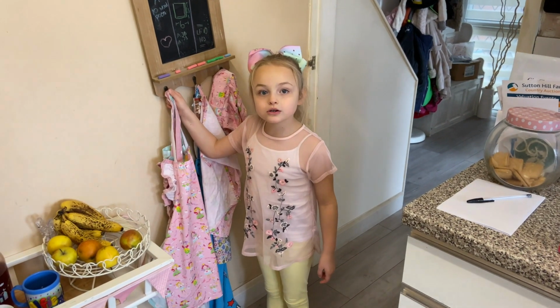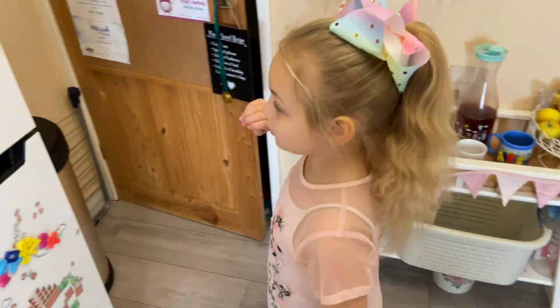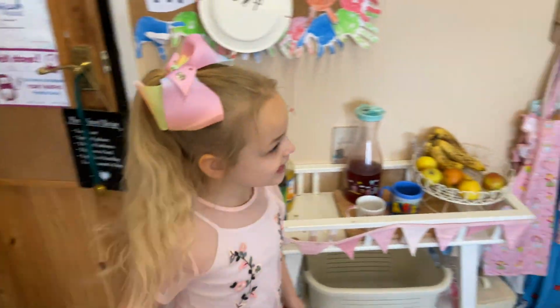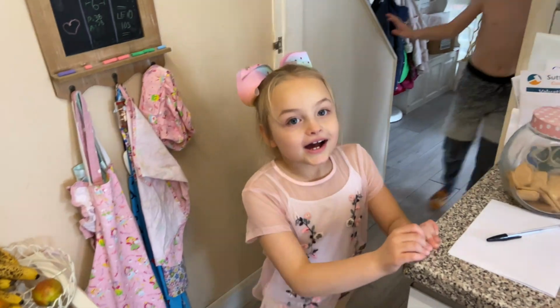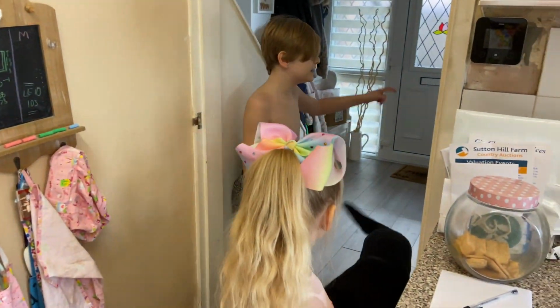Wooden blocks? You want to play with the wooden blocks? Okay, we'll get the wooden blocks out. Perfect. And the plastic ones. Okie dokie. Should we go and find them? Good idea. And the Lego. You really need to do spellings. She's done her spellings, darling. She's done them. You need to take it off.